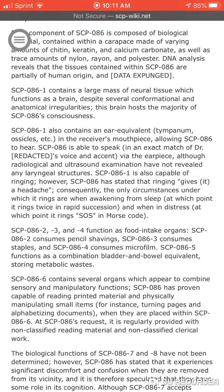SCP-086-1 is also capable of ringing. However, SCP-086 has stated that ringing gives it a headache. Consequently, the only circumstances under which it rings are when awakening from sleep, at which point it rings twice in rapid succession, and when in distress, at which point it rings SOS in Morse code.